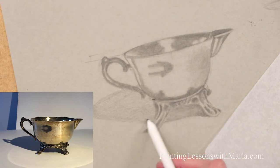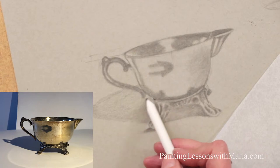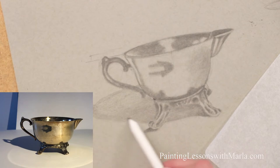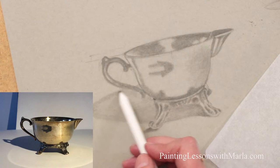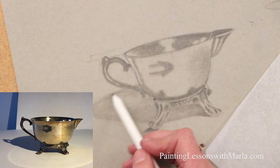And probably in this live stream today, I probably won't have time to really nuance out some of the edges and things, but that's kind of things to play with. How soft or hard do you want the cast shadow to be?